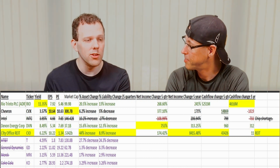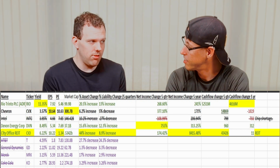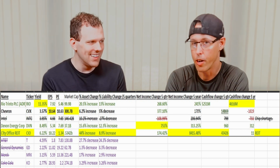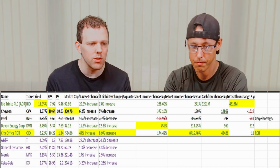In there, you're going to see the remaining stocks that actually look like they're somewhat healthy. We narrowed it from like 20 stocks down to 5 in this case. I included the ones that we own already, not because they were super great, but because we own them. It's kind of nice to compare what's happening with them. In this list, we can actually talk about the list because they're short enough. It's RIO, Chevron, Intel, Devon Energy Corp, and City Office.